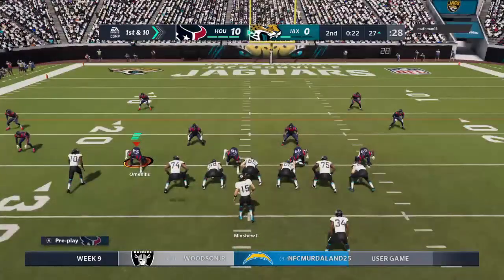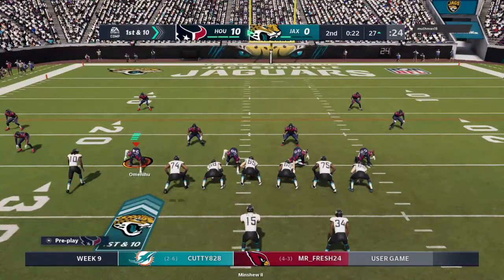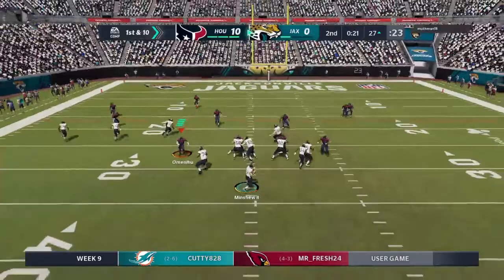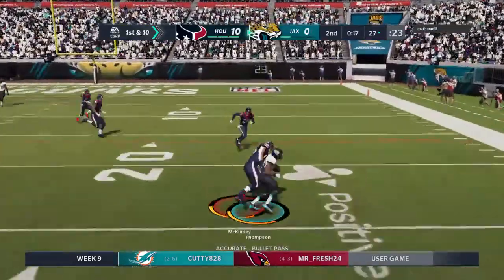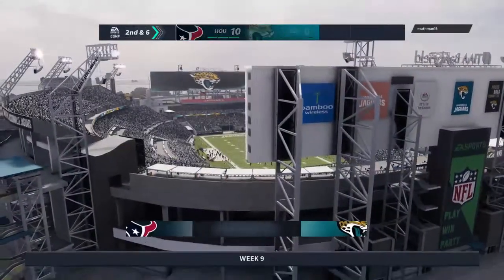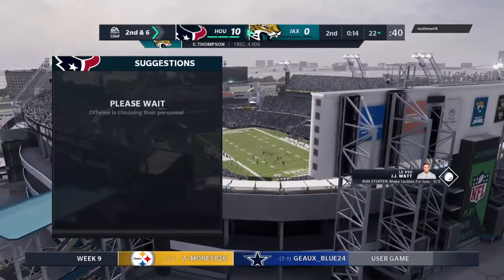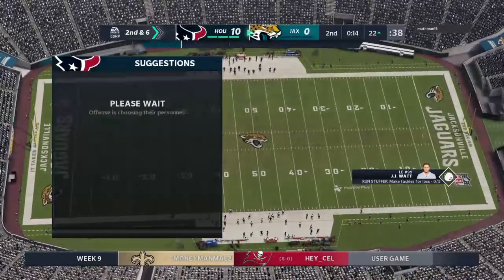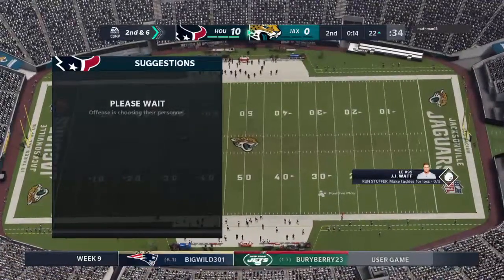This offense finding its legs now. Here's another 1st and 10. From the gun, Minshew to throw. He's got it complete to Thompson. They'll contain him to just 4. 2nd down. The Jaguars now will use the last of their timeouts as they'll stop it with 14 seconds to go in this first half. 22-yard line.